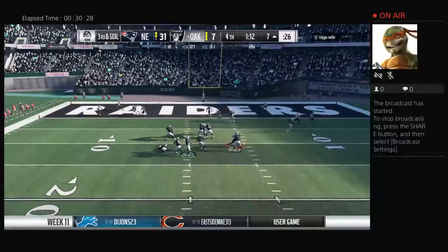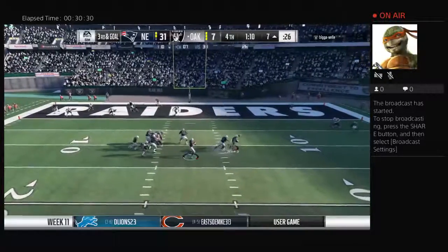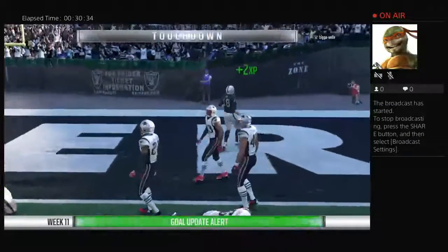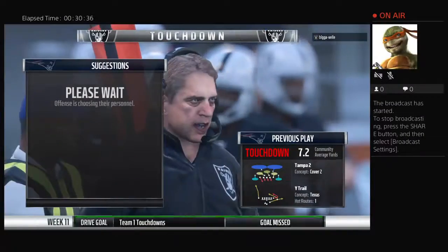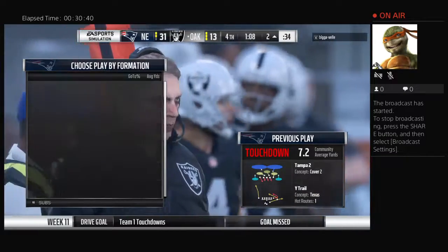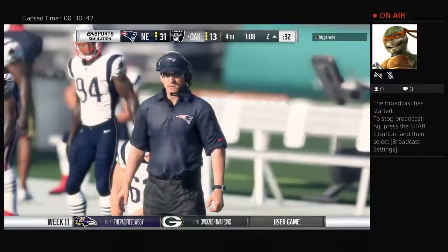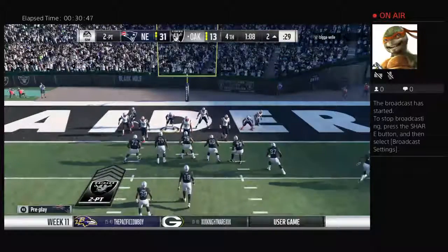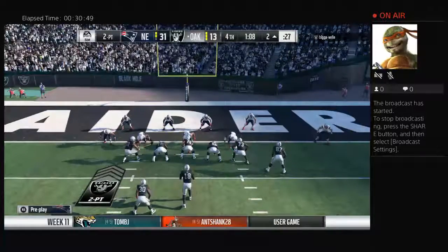To throw is Cook. Gonna throw on 3rd and goal. Eluding the pressure. And the Raiders are in for 6. Touchdown. Connor Cook with a lucky number 13 touchdowns now on the year. And the Raiders take advantage of field position on the turnover to cash this one in.